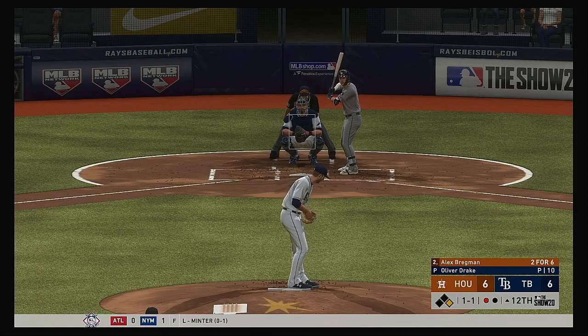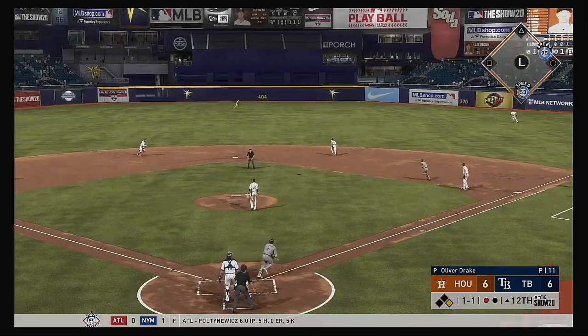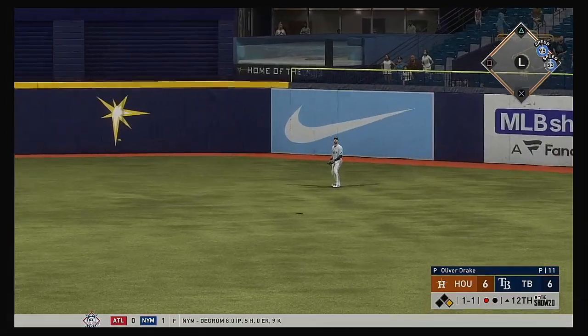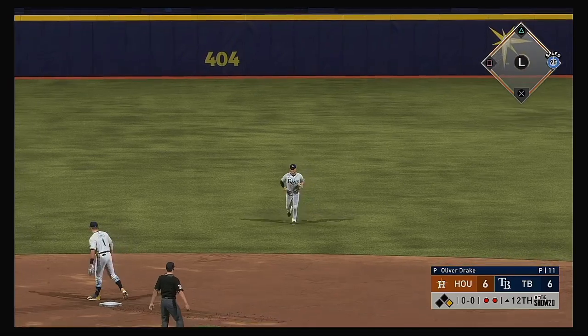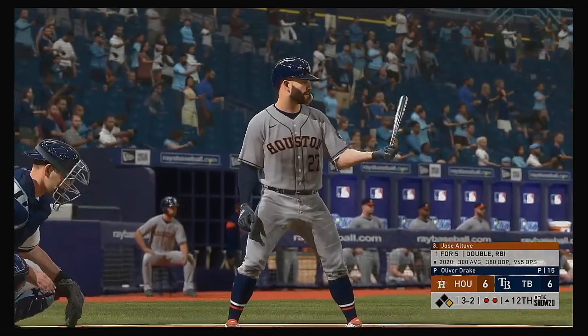Now batter, first baseman, Alex Bregman. Into the box now, Alex Bregman. Hit pretty well out toward right center field. On the move is Kiermaier. He gets there and makes the play for the second out of the inning. So it's a runner at first with two men out.